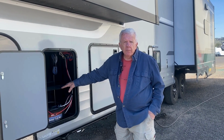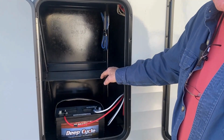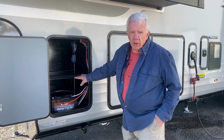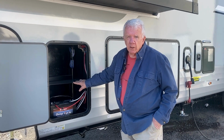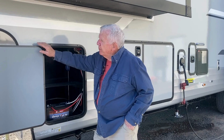Battery compartment, the 36-5VS. When we do our pre-delivery inspection on this, there are 4 batteries in there. We put the biggest ones that we can stuff into the space as part of the prep process.